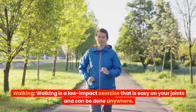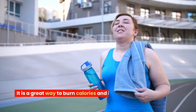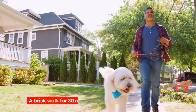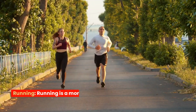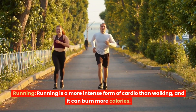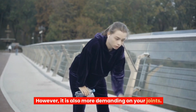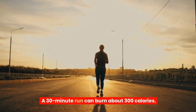Walking is a low-impact exercise that is easy on your joints and can be done anywhere. It is a great way to burn calories and improve your cardiovascular health. A brisk walk for 30 minutes can burn about 200 calories. Running. Running is a more intense form of cardio than walking, and it can burn more calories. However, it is also more demanding on your joints. A 30-minute run can burn about 300 calories.